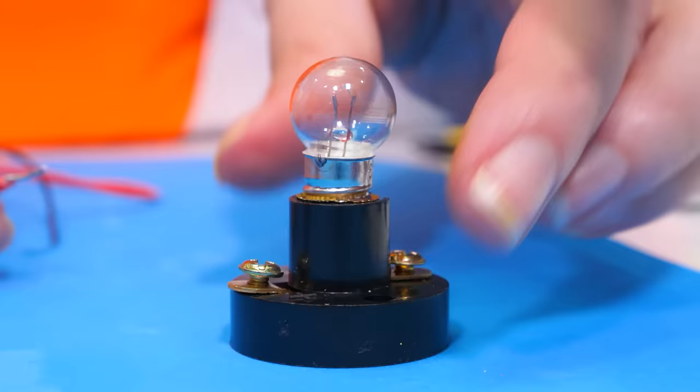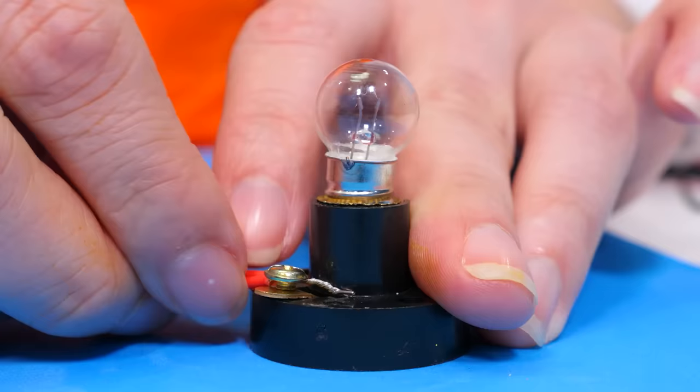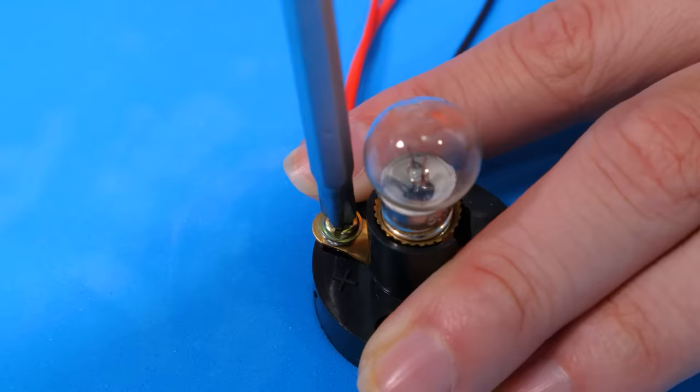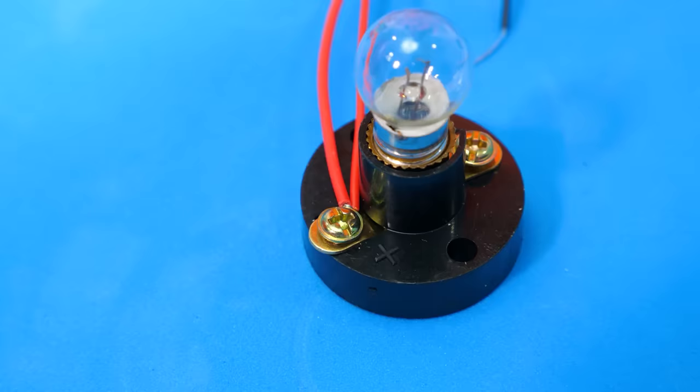Now we're going to route our combined positive wires into the positive section of the light bulb and carefully twist it around the screw. There we go, bend it around. Now that we have it bent around our screw, we're going to tighten our screw to secure that connection in place. After that's tightened, we should have a really nice, secure connection. Let's test it. Yep, that feels good. So now we have our positive wires connected to the positive side of the light bulb.